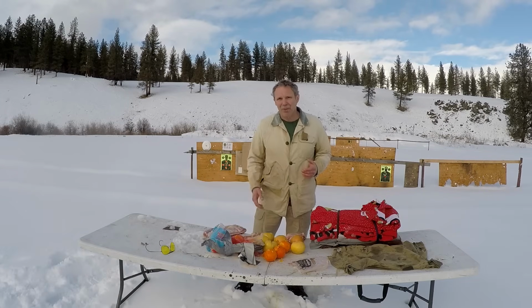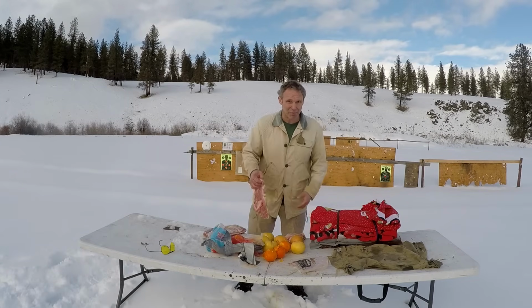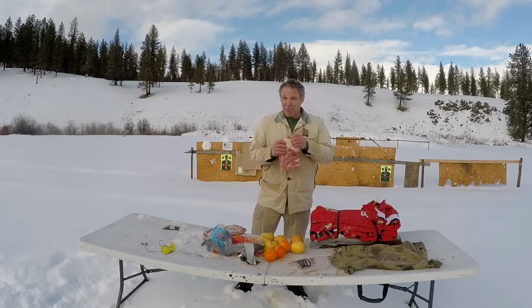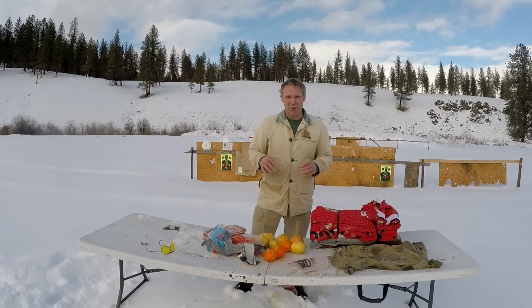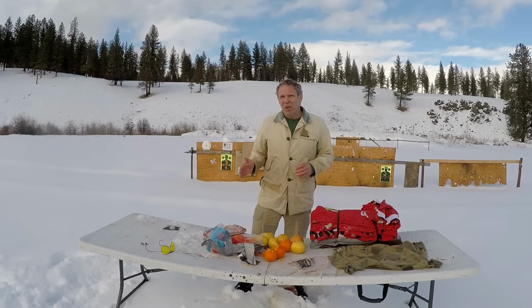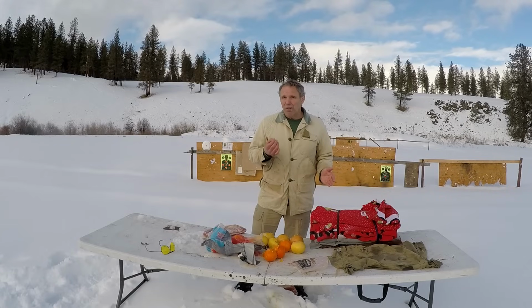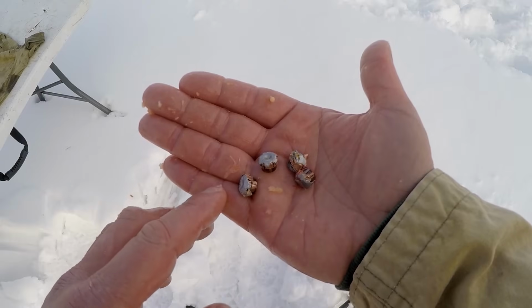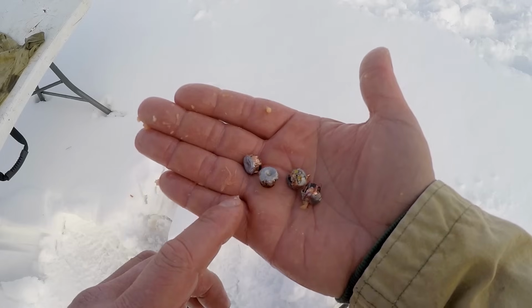So by increasing our velocity by 100 feet per second, I'm seeing a lot more damage to our pork steak pectoral, a lot more damage to the ribs on the front of the target, tremendously more damage to our grapefruit lung tissue, and still holes completely through the ribs on the back of the target, with all of the projectiles being stopped by the t-shirt on the back of the target. Now, let me show you a close-up of what these projectiles look like. And when we increase our velocity by 100 feet per second, we increase our expansion significantly.